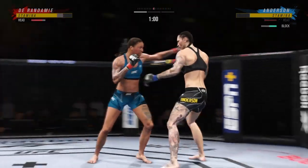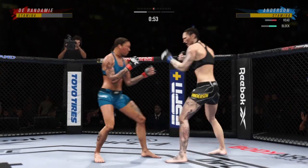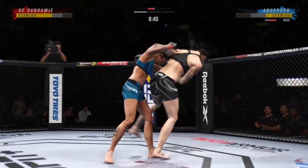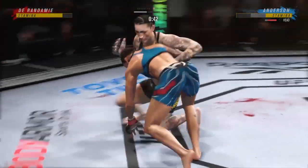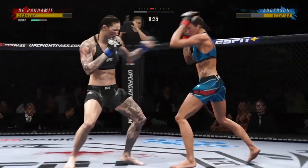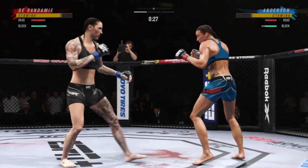Nice looping punch. So again, they will clinch here. Oh, nice right hand. Another. Oh, scramble by her there to avoid the takedown and get this fight back to the feet. De Randamie's uppercut to the head. That one, though, blocked by the defense.